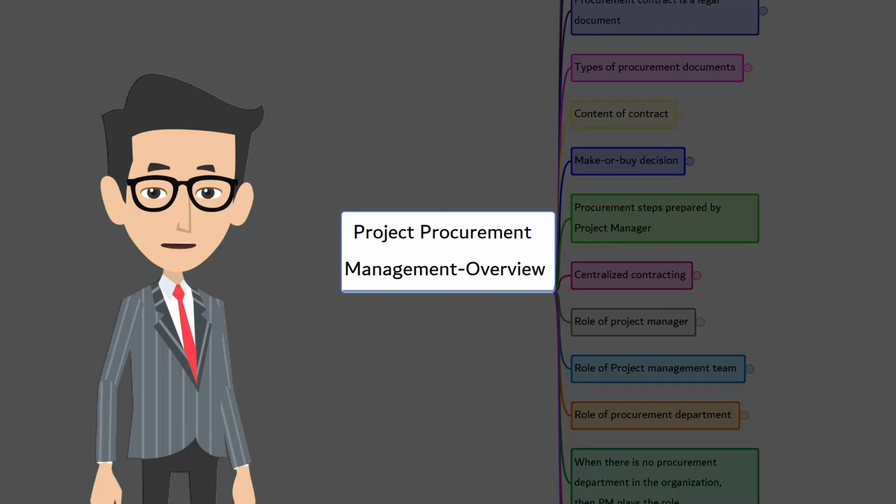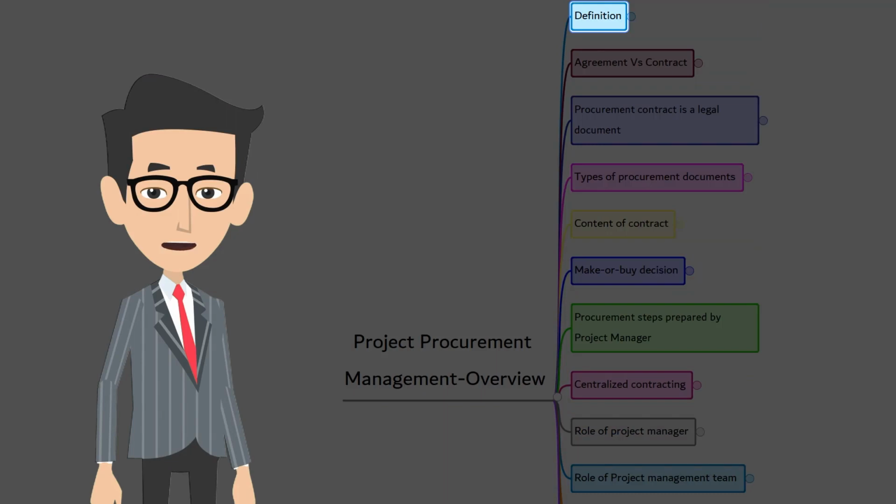All right, now we are in project procurement management. Let's discuss it. For many PMP aspirants, project procurement management is one of the difficult knowledge areas, especially if you do not have practical experience in managing procurement in the PMBOK way. Then this topic may seem a little difficult, so you may want to pay a little more attention than usual. But don't worry, we will try to make it as easy as possible with a lot of examples as usual.